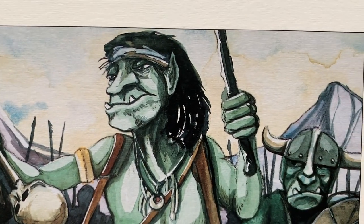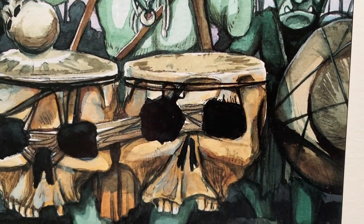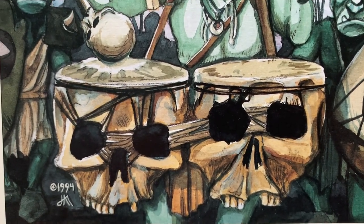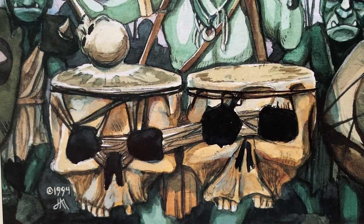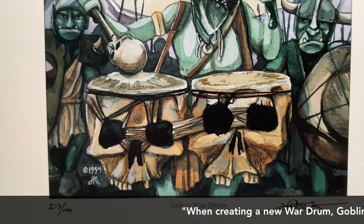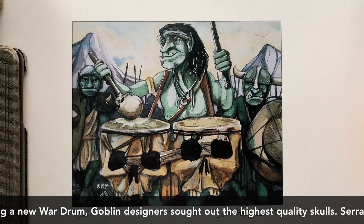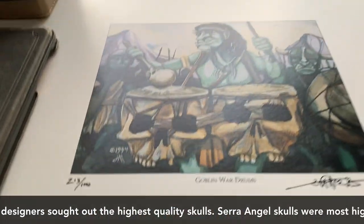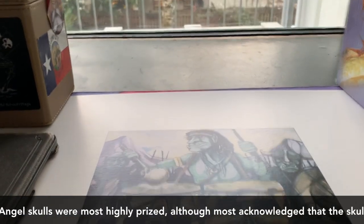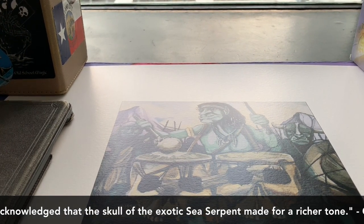The cool thing is, if you read the flavor text of this particular Goblin War Drums version, because there are multiple versions, in the flavor text it says that the best drums are actually the skulls of the Serra Angel. So maybe one of these two skulls are from a Serra Angel. They don't look very angelic, so I don't think so, but it could be the case. So this is number two. I've got four in total. I'm just gonna put the camera back. There we go. So I'm now gonna get the next one.